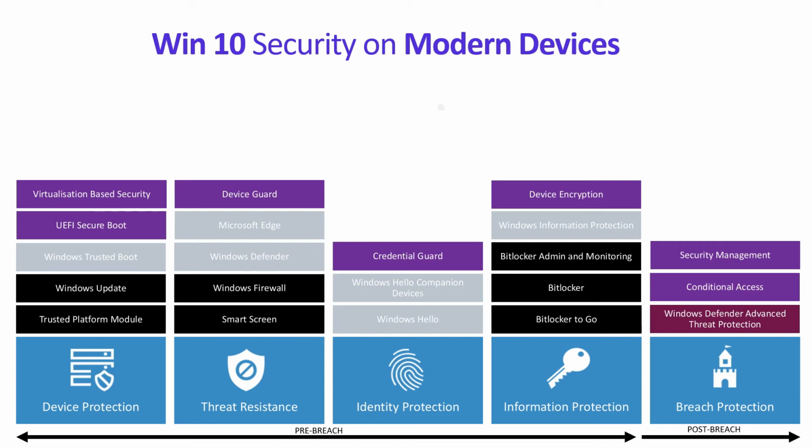Information protection, encryption. All devices out and about should be encrypted, right? A really good solution for that from a Windows 10 perspective is going to be your BitLocker, all right? We're seeing a lot of that functionality transferring into things like Intune, into things like Configuration Manager these days, right? Where central management can come from different places, but fundamentally, encryption should always be something at the forefront of any given device, right? As well as then towards the tail end of that, things like security management, conditional access, and ATA or ATP as well as part of that.